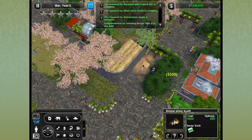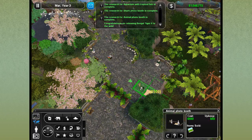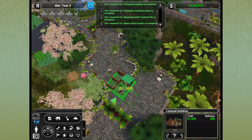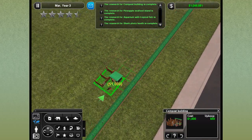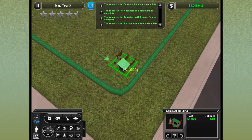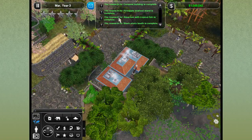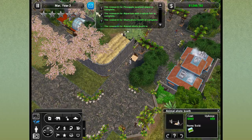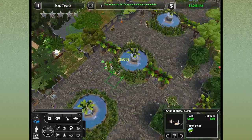All right, so let's go ahead. I want an animal photo booth pretty much everywhere we can have one, to be honest, intern. I want people to be able to, woohoo, and the compost building research is done. Sweet. So let's stick that in the far back corner, and occasionally we'll remember it's here, but it does so much for earning us money through recycling, and it does so much to help us out with just raising awareness about our zoo.